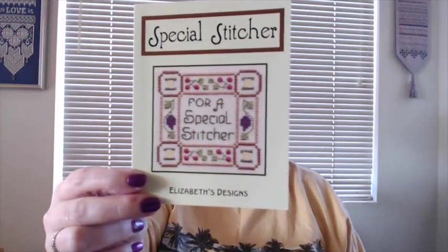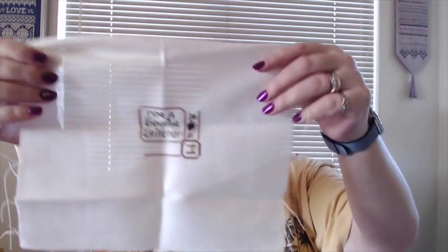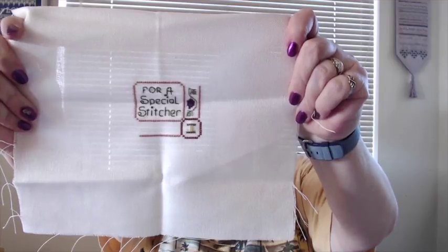All right. So then there were also a couple of smalls that she included. The first one was Elizabeth Designs for a special stitcher. And this had to have been a kit because of the way it's packaged. But here it is, here's the start. So a good start. Won't take long to finish this.